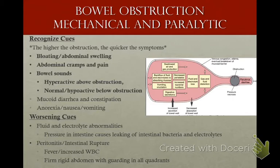The highlight is bowel sounds. You can pinpoint a bowel obstruction by your bowel sounds. It is hyperactive above the obstruction and normal or hypoactive below the obstruction. So this is why we listen to all four quadrants with any GI issue, no matter what it is. Listen in all four quadrants, because if you are having an obstruction, you may hear hyperactive in one quadrant and hypoactive in other quadrants, and that could be the sign of your obstruction right there.